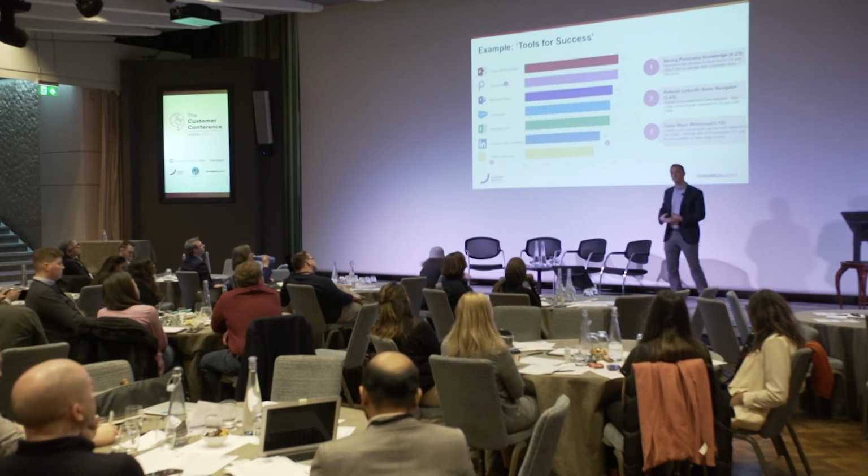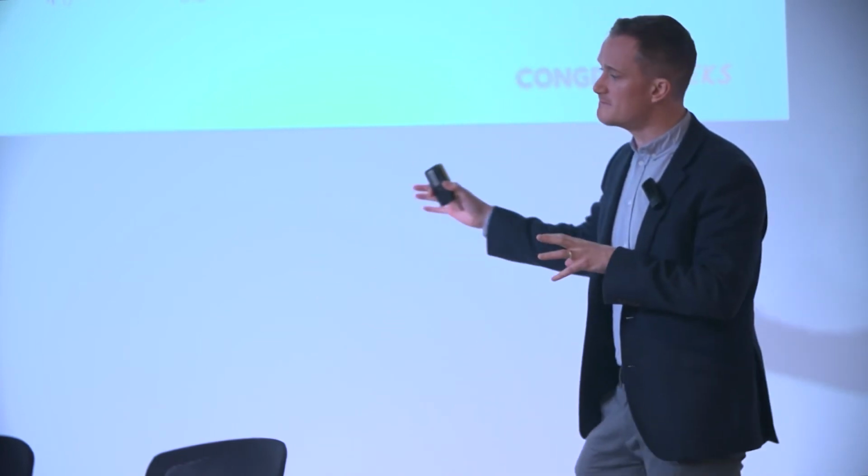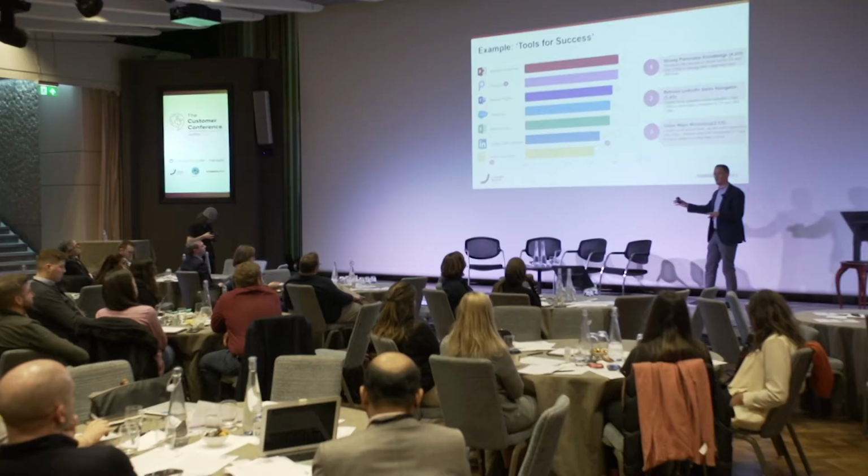Another example of the scores, the average scores we rolled up for tools for success. So I mentioned earlier about the growth of that fastest skill endorsed for around data analysis. So immediately, the need to brush up on your Microsoft Excel skills was something that we clearly needed to improve upon. We have other internal tools, a tool such as the value maps, which allows us to map the business benefits to our capabilities. So immediately, some key tools that we knew we needed to drive improvement upon.